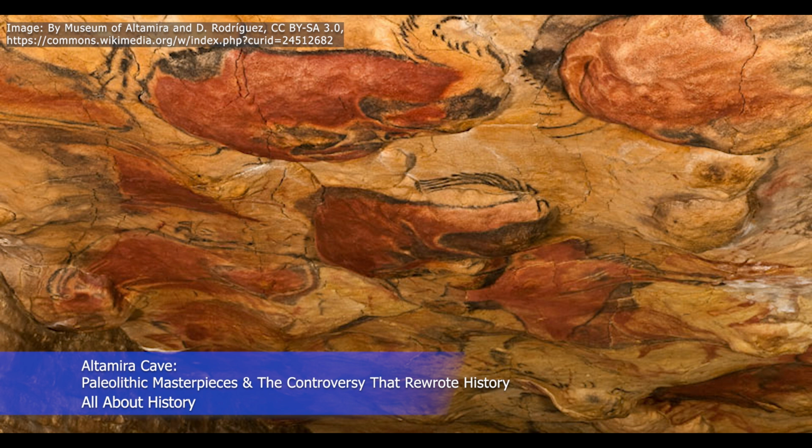Well, their palette was limited but effective. Pigments came from local minerals. Reds from iron oxides like hematite, black from charcoal, probably pine wood or manganese oxide, yellows from other earthy ochres. So mostly reds and blacks.